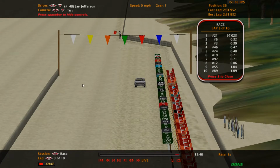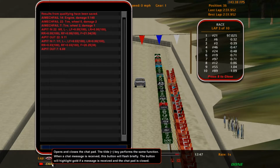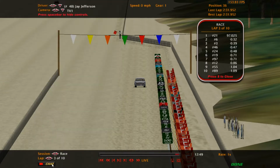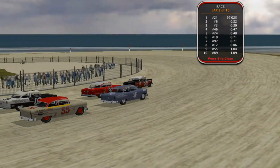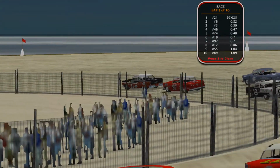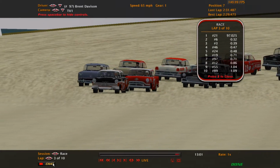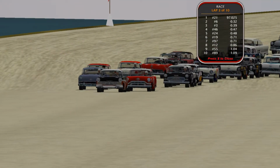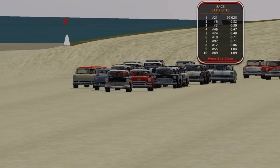Well, we got another car on pit road. That's the 48 of Jay Jefferson. Looks like Jay. It doesn't say what happened to him. So he must have just crashed. So we are racing it back to the start-finish line. Here comes the 97 of Brent Davison. Horrible luck for Nick Kennedy. Whatever happened to him, we'll have to take a look at the replay.